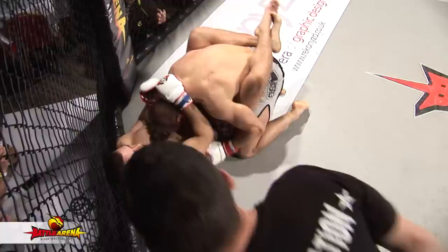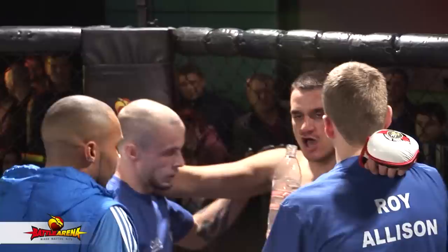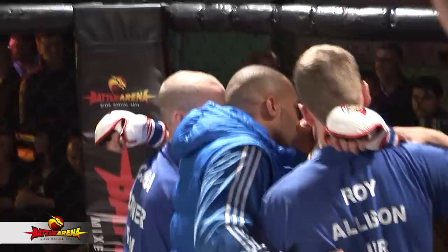A fantastic first round from both guys. A really interesting stand-up battle there. Both men have got a similar yet very different style. Both are looking to push the pace. Real high intensity. But Oliver definitely seems to favour his hands, whereas Lukas seems to favour his kicks.